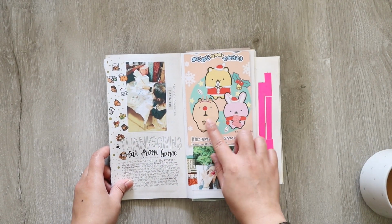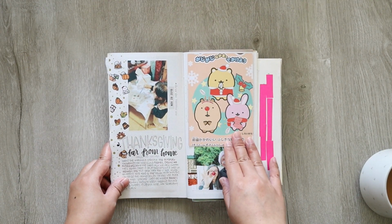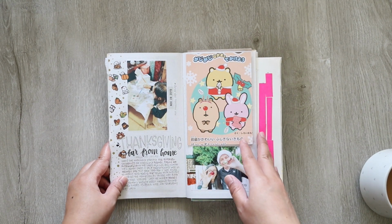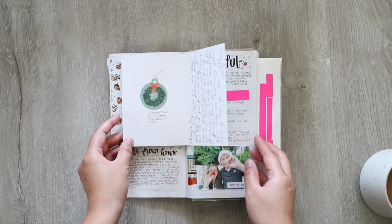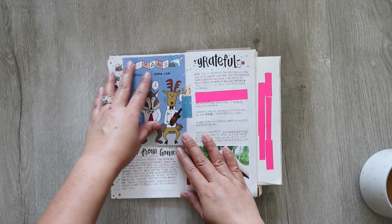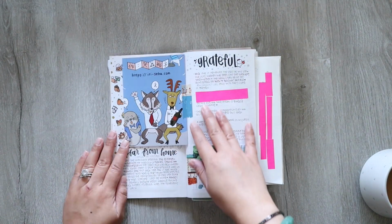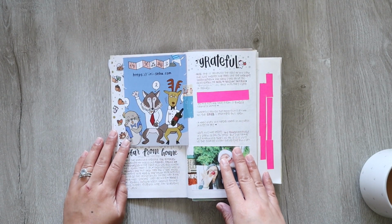This is a card from my aunt thanking me for helping out with my grandma's funeral, slideshow, and programs. I covered the front and the back with these Japanese magazine cutouts because it just made it look more Christmassy. I wrote what I was grateful for this year.